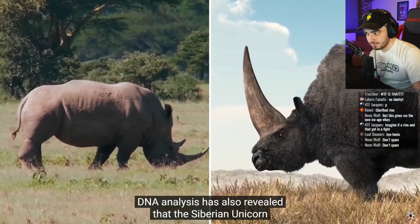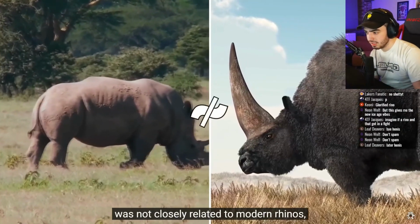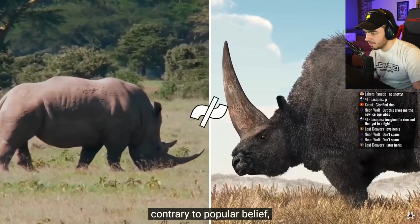DNA analysis has also revealed that the Siberian unicorn was not closely related to modern rhinos, contrary to popular belief.